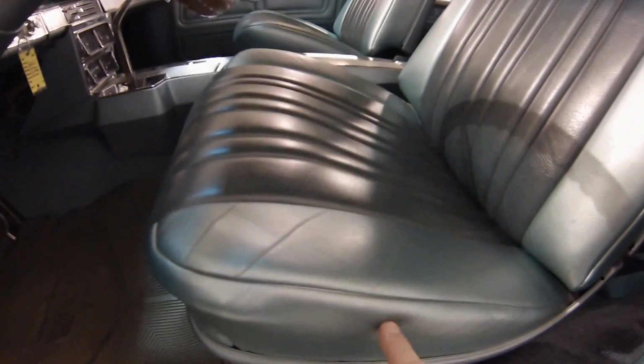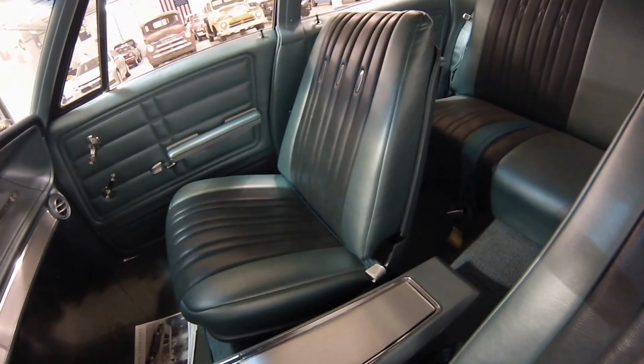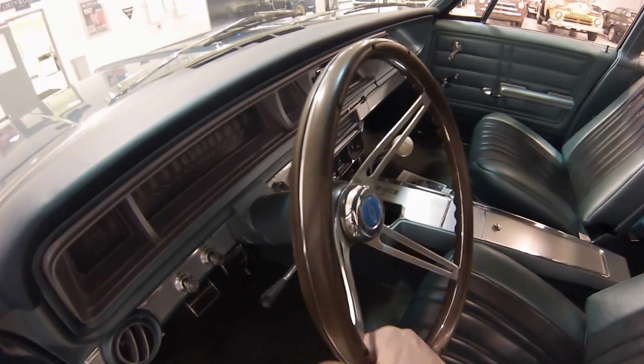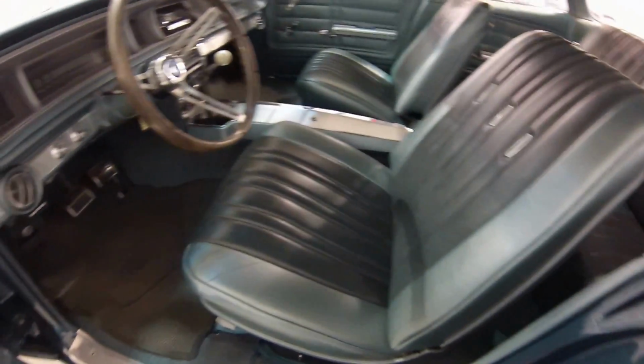Driver's seat. Obviously, this is where somebody's sliding their butt in all the time, and it's in excellent condition. Makes me kind of think this car was hardly ever driven, if at all. You can see it in comparison to the passenger seat, where probably nobody was sitting. And you look at the driver's seat, it looks almost identically the same. You look at the steering wheel, and there's no spot where somebody was driving this all the time. So very lightly driven vehicle, I would say.